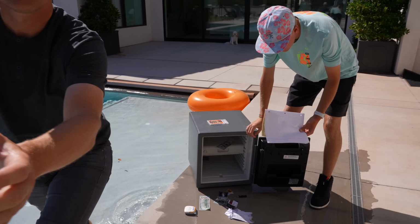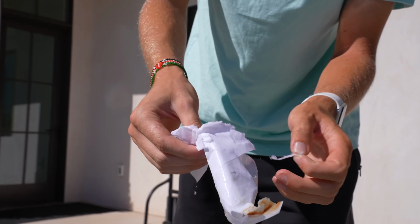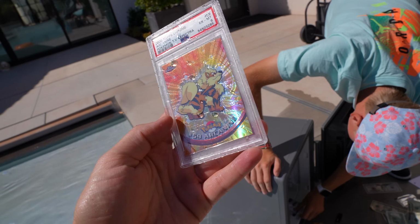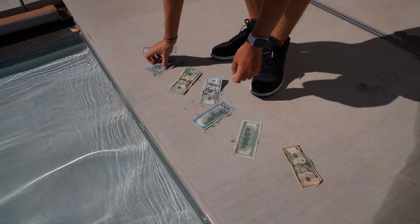Even the stuff on the top was wet. Look at it up there, there's a bunch of water. Somehow there's money inside this paper. I think this card must be waterproof inside of there. How did it not get in? Yeah, every single dollar is wet, even the ones that were on the top.